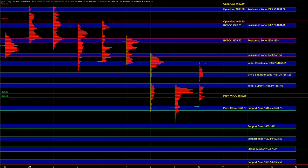and that's why we're going to be patient off the open, and we're going to watch how the zone gets treated. Then we can still get a pullback from here down to 61 quarter, 63 quarter, the micro bull bear zone. If you're shorting the zone, then that is a potential profit target on the downside. And then we'll see how well the buyers hold up ES again at the micro bull bear zone.